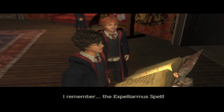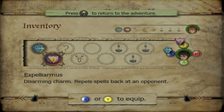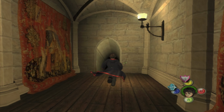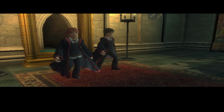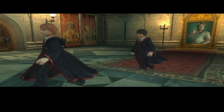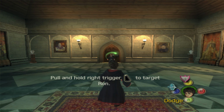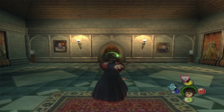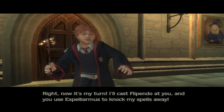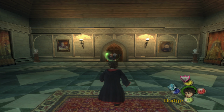I remember the Expelliarmus spell. Okay then, you cast Rependo at me, and I'll try and use Expelliarmus. Come on, cast Rependo at me! Right, now it's my turn. I'll cast Rependo at you, and you use Expelliarmus to knock my spells away. Get ready then! 3, 2, 1!